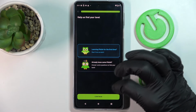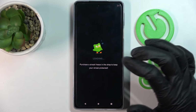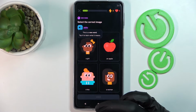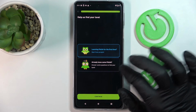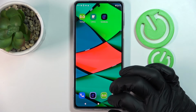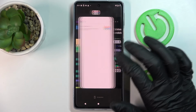And from here you'll be able to learn any language you want. And you can do it anytime. Yeah, exactly. You just open the app and complete levels like in any game, and you'll learn the language slowly but very well, because it works, trust me.